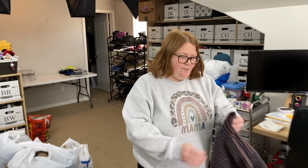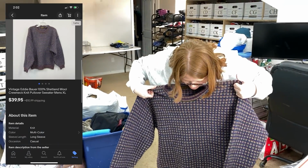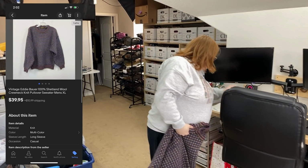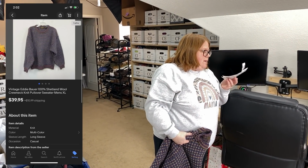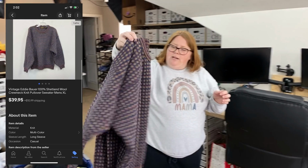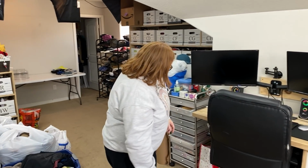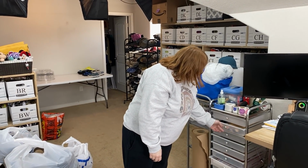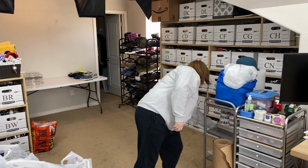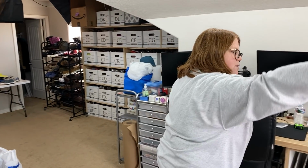It's somewhere. This is Eddie Bauer, a vintage wool sweater. I just really liked it. It's a nice knit, pretty colors. Sold really fast for $39.95 plus shipping on eBay. This sold with global shipping. And I only paid $7.99 for this sweater, so really good sale again. That is too big for a poly flat rate, so I'm just going to do a large mailer. Double mailer. Yeah, we'll double mail that because it doesn't really fit in our cellophane bags.